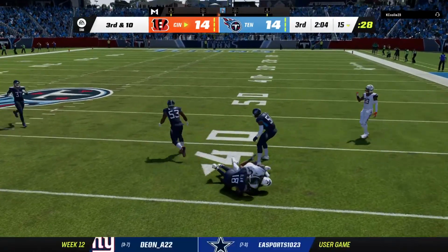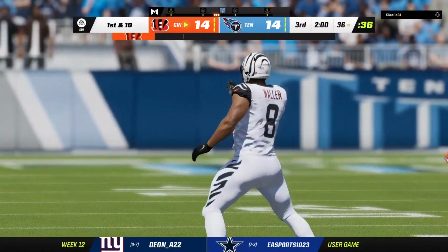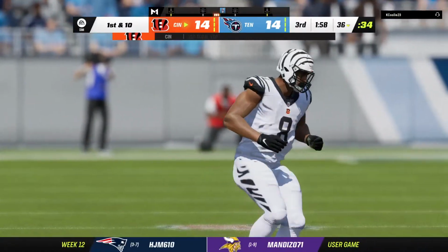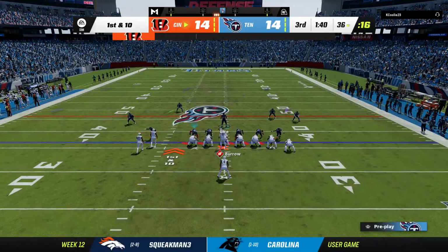Got a man. It's Darren Waller. And way up past the 35 before he's taken down. Great way to convert on third down there. 21 yards the play. So from the 36 now, 1st and 10.